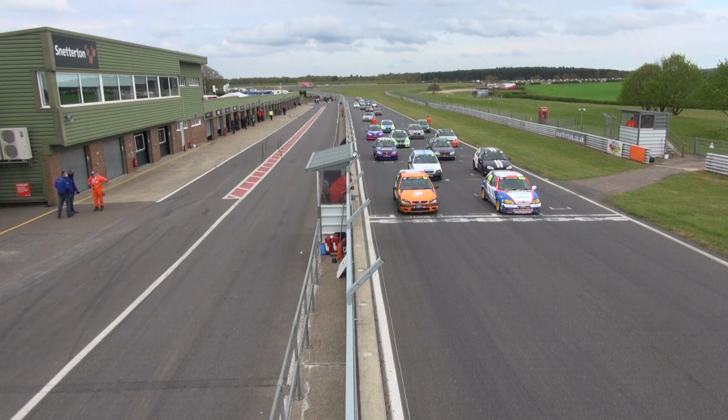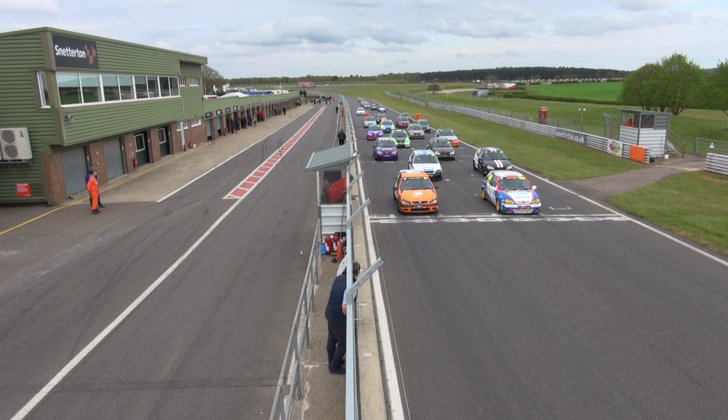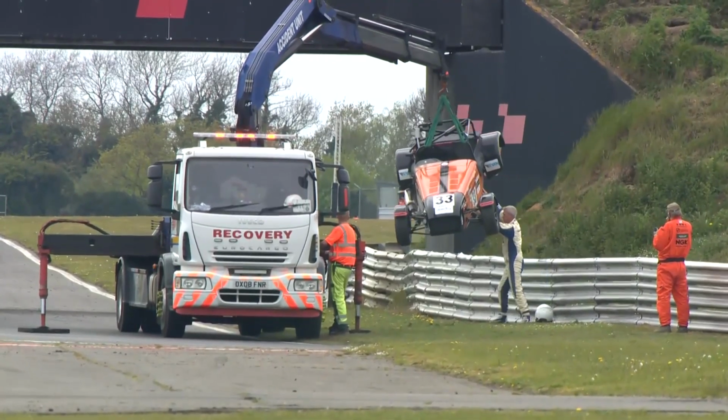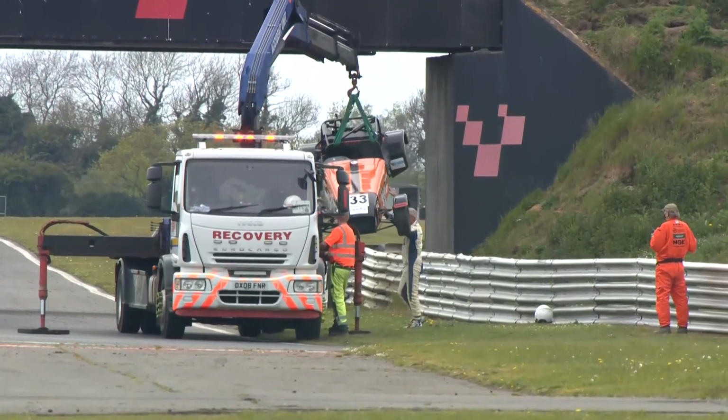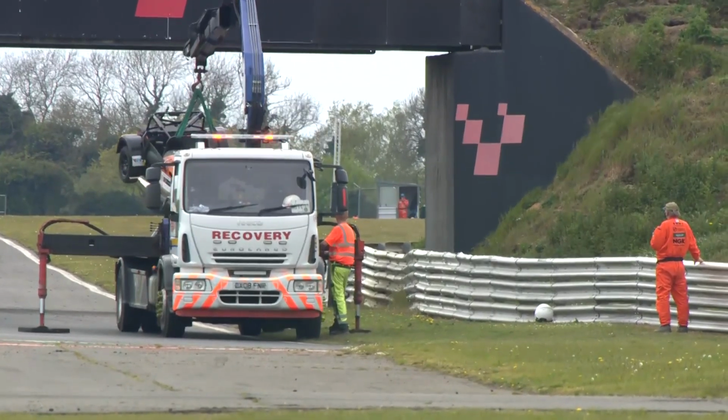Dominated the first race. How far did he finish ahead in the end? Let's have a look. Nearly over 16 seconds he won by in the end, ahead of Ruben Hage in the number 600 car. Of course, the result was put back after Deegan Fairclough's retirement brought out the red flag in race 1, as there's a flying Caterham being lifted onto the flatbed.